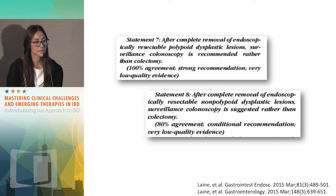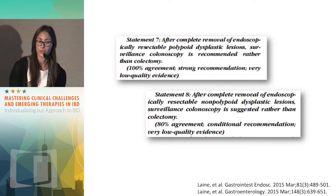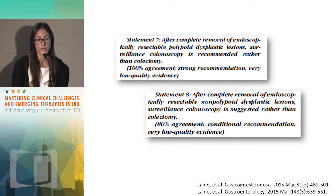The CNIC consensus addresses this, and they stated after complete removal of endoscopically resectable polypoid dysplastic lesions, surveillance colonoscopy is recommended rather than colectomy. They also state that after complete removal of endoscopically resectable non-polypoid dysplastic lesions, surveillance colonoscopy is suggested rather than colectomy. And these are both based on very low quality evidence.